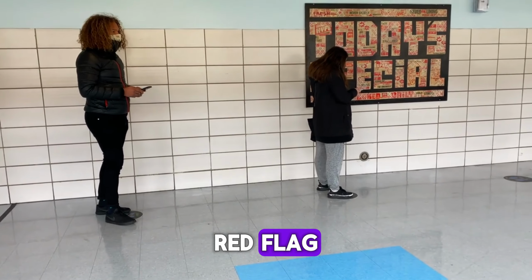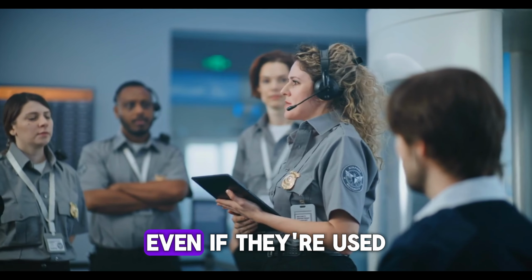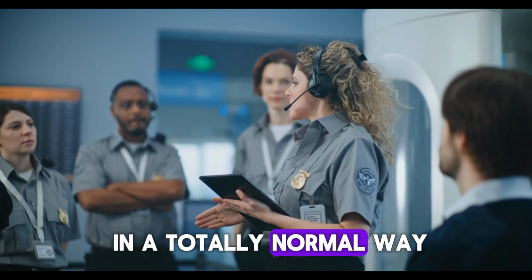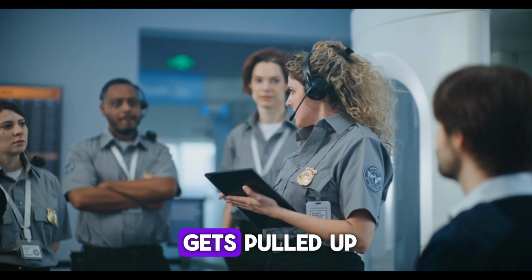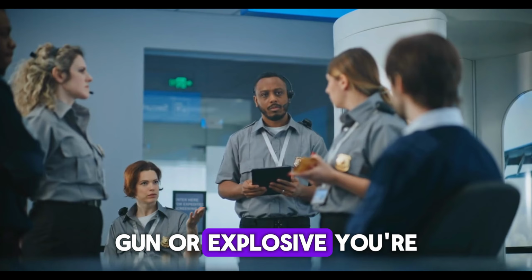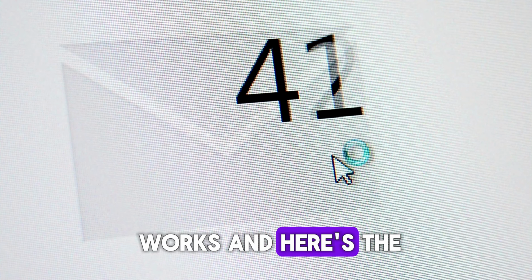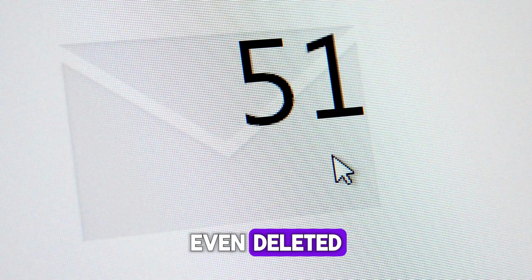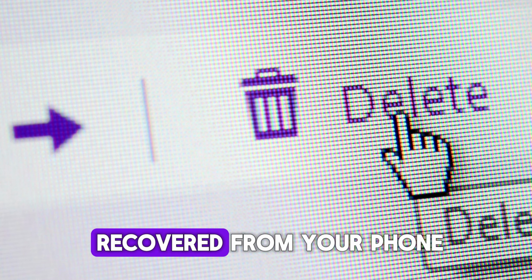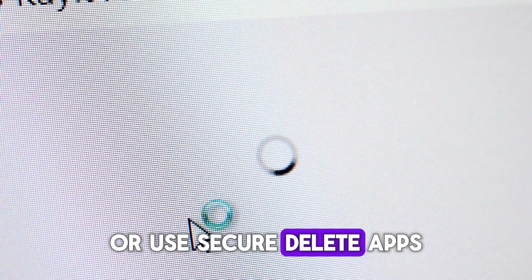Red flag. TSA agents are trained to look for certain keywords, even if they're used in a totally normal way. If your chat history gets pulled up and they spot words like bomb, gun, or explosive, you're going to get questioned. That's just how it works. And here's the real kicker. Even deleted messages can sometimes be recovered from your phone unless you permanently wipe them or use secure delete apps.